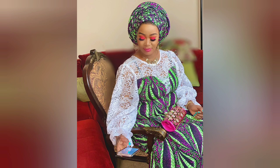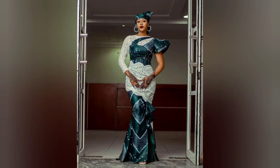Here is our Ankara and lace for our mother. I love the gele. Yes, she used the Ankara print to make her head wrap beautiful. It's so unique. This particular one is lace and adire. It's so beautiful. I've really not seen many styles made with lace and adire, and I love the sleeve.